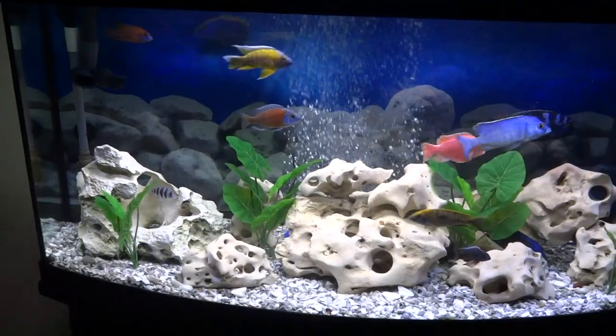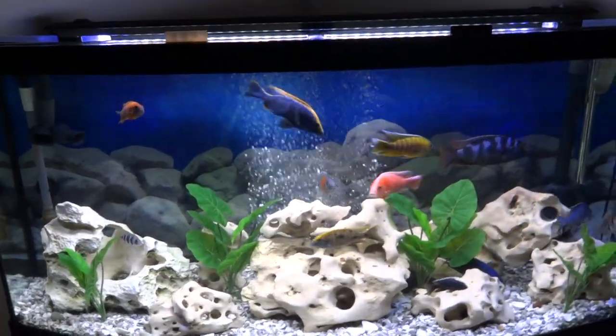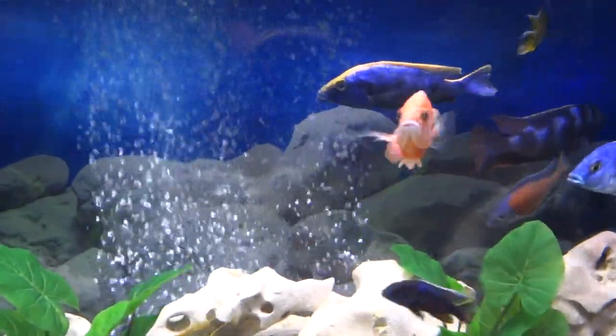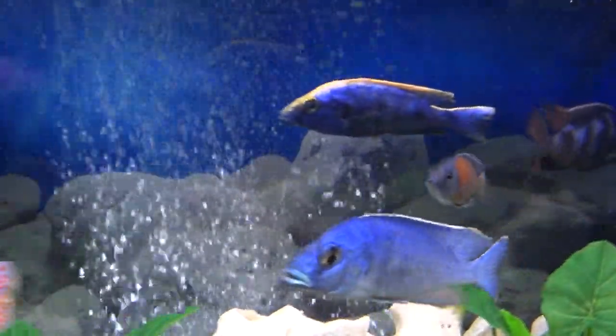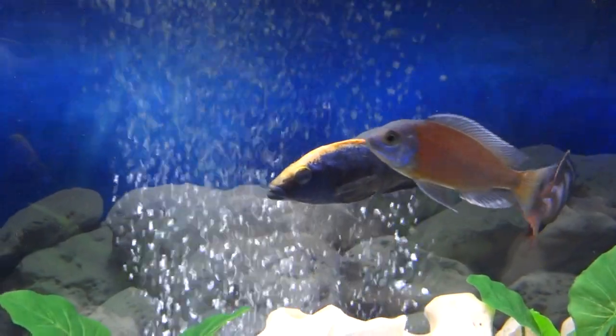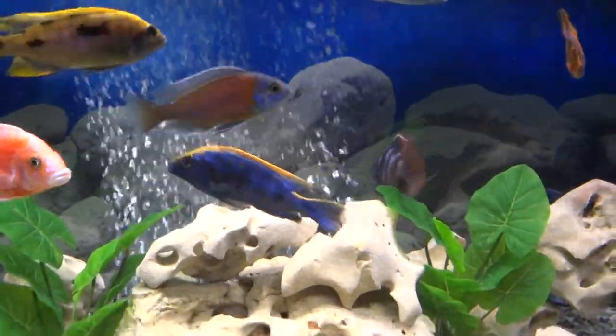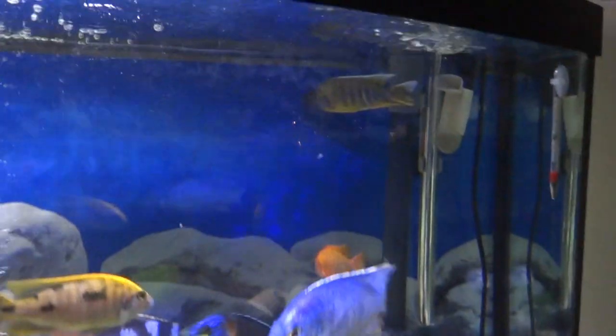Doing an upgrade on my 72 bow. Showing you the new fish I got today. It's that yellow blaze right there with blue. I got him. This guy's a little scared right now.